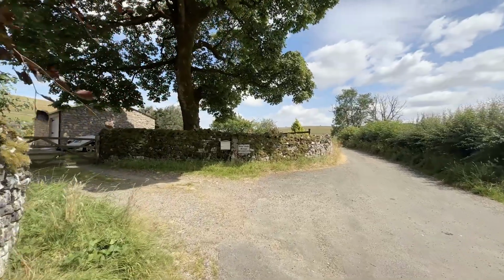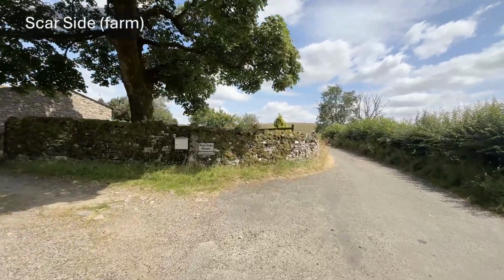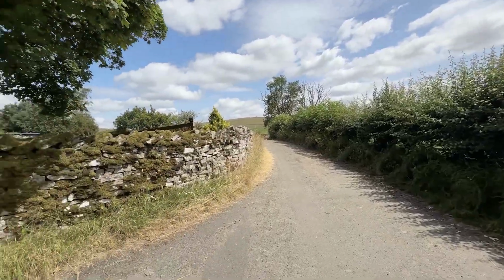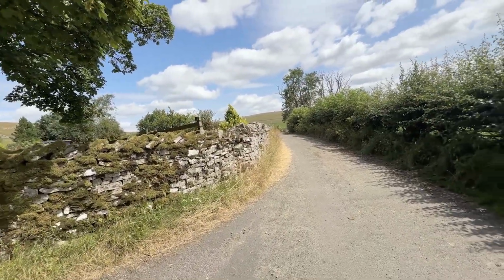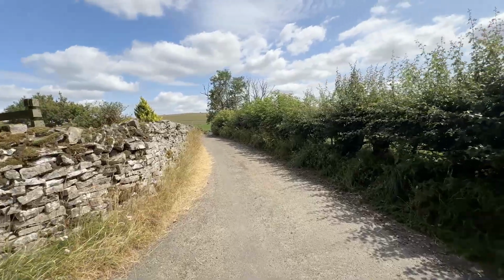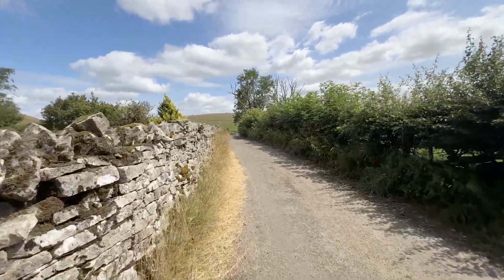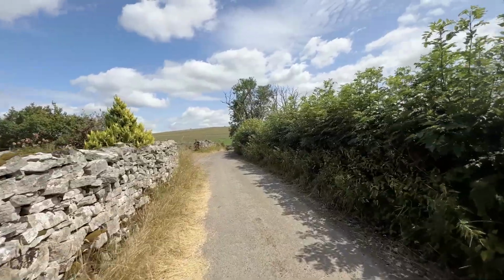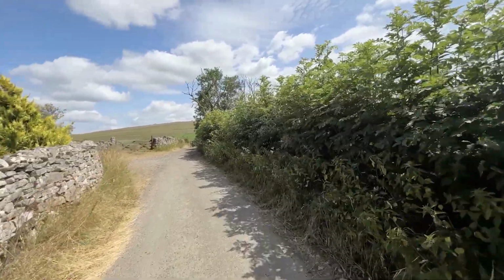Okay, we're heading past Scarside House now. 3.5 miles to Sunbig and Tarn. But before we get to Sunbig and Tarn, we're going to try and find the Honesty Cafe at the Sunbig Farm. Hopefully they'll still have some food left for us.